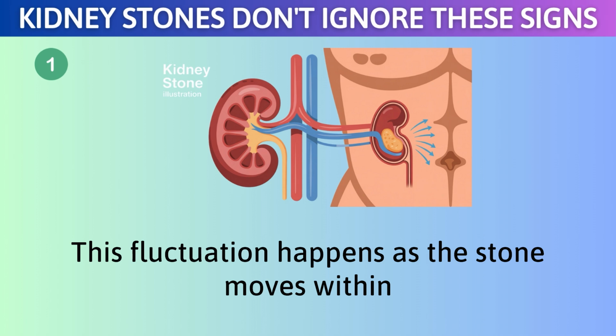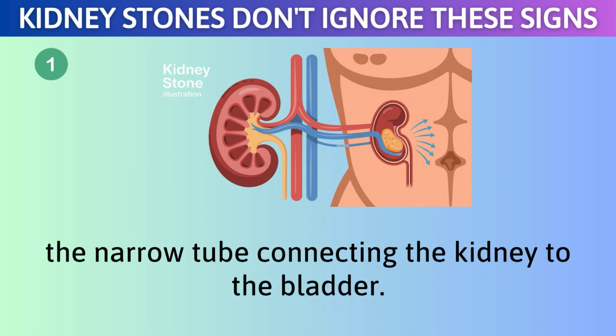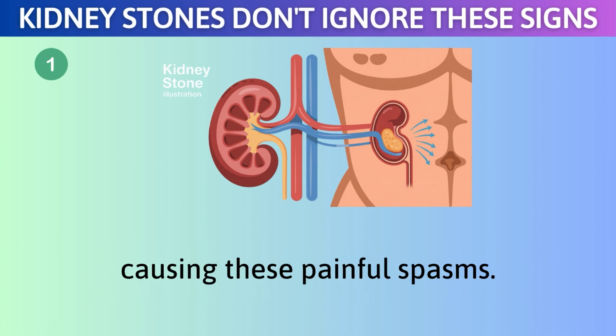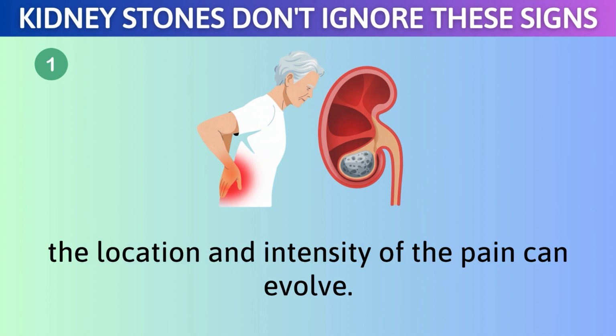This fluctuation happens as the stone moves within the kidney or begins its journey down the ureter, the narrow tube connecting the kidney to the bladder. The body's muscles contract around the stone in an attempt to push it along, causing these painful spasms. As the stone continues its slow and arduous journey, the location and intensity of the pain can evolve.